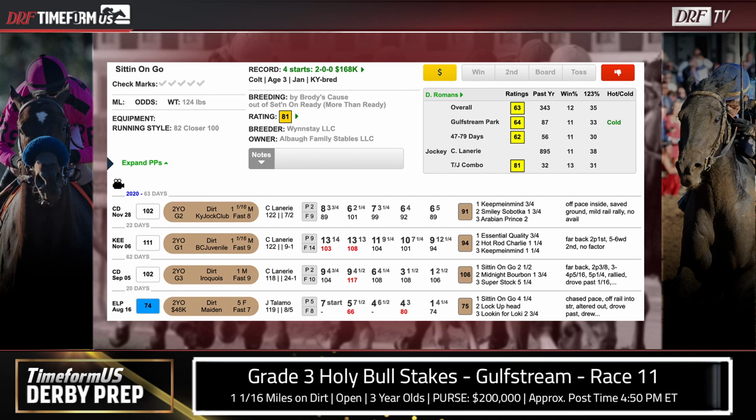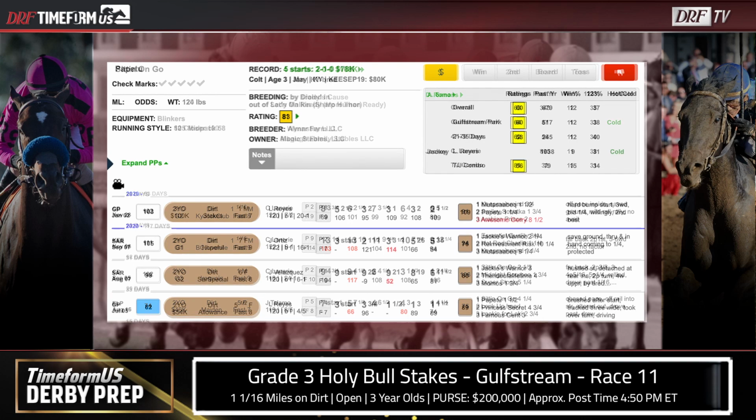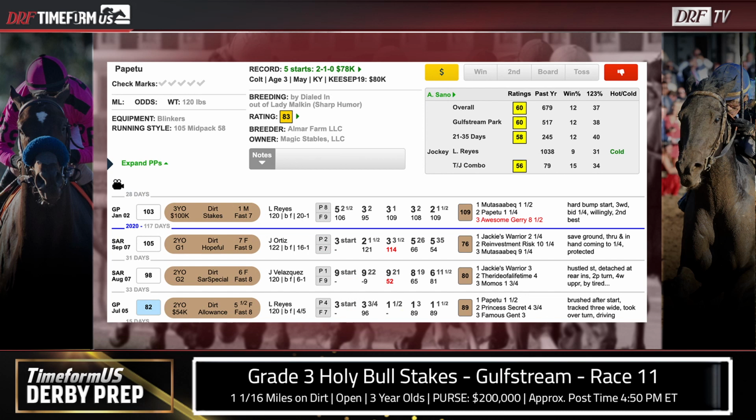One other horse that I think could get into the mix at a price is the number 3, Papa Too. He was second last time in the Mucho Macho Man. He was a big price that day, getting set off at 20-1 behind Mutasabek, who I'm not sure why he's not in this race. I know Todd Pletcher was mentioning him as a probable for this Holy Bull. He's gone instead with 2 recent maiden winners. But Papa Too shouldn't mind getting away from that horse because he was second best to that one. I thought he put in a game effort, though.